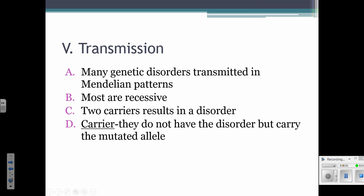Okay, hemophilia we've already talked about is the bleeding disorder. Most of these genetic disorders are going to be recessive, and they are carried by someone called a carrier. You know that already. But I want you to think about, why do you think genetic disorders are usually recessive? Why are they not dominant? That kind of goes into our next unit, which is evolution. Thoughts of why a recessive disorder might be recessive? Yeah, people die from it.